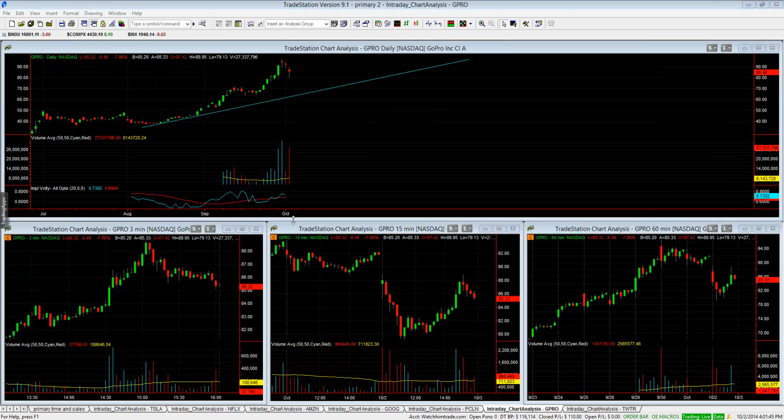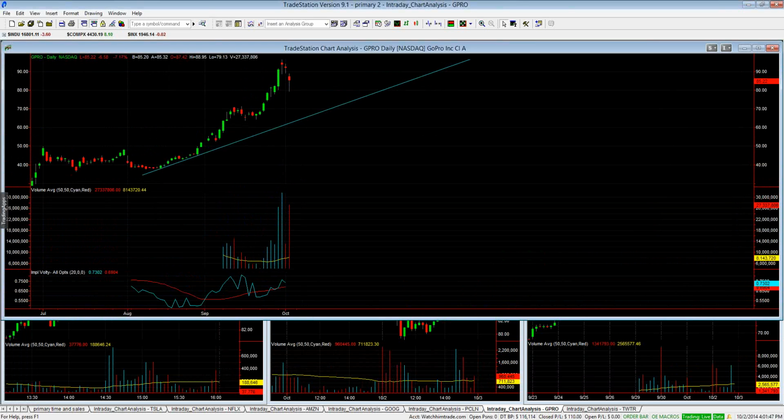So the first thing to notice on GoPro is the obvious one, and that is that the stock is very strong, has been very strong really since it IPO'd back here in July. Most recently, over the last month, it has had a series of really nice upside price action, followed by some downside. And that's just what we got this week. You had kind of a blow-off top in the last 4 days where you went from 80 bucks up to $95. That's this high right here.